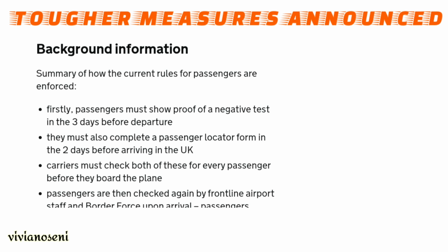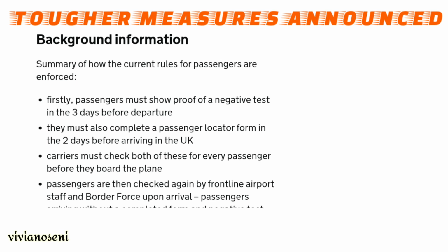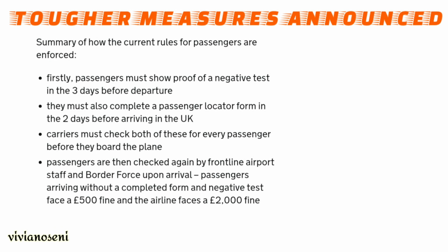In summary, passengers must show proof of a negative test in the 3 days before departure. They must also complete the passenger locator form in the 2 days before arriving in the UK. Carriers must check both of these for every passenger before they board the plane. Passengers are then checked again by the frontline airport staff and border force upon arrival. Passengers arriving without a completed form or negative test face a fine of up to £500, and the airline faces a fine of up to £2,000.